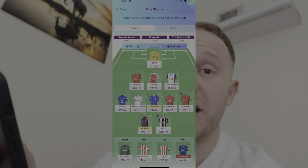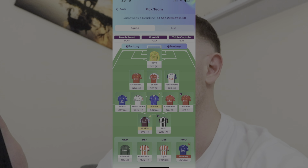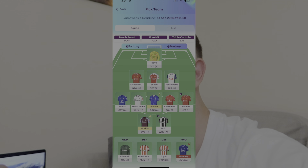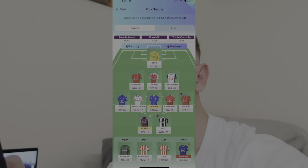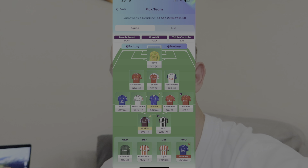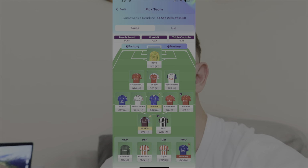We've got, in my team, in goal, I've gone for Raya, however you pronounce it, Arsenal fans. Trent at the back with Saliba and Pedro Porro. In midfield, we've got Super Harry Winks, Smith Rowe, Cole Palmer, Bruno Fernandes, Mo Salah, and then my strikers are actually having a bit of a stinker. I've got Isak and Ollie Watkins. Although I'm top, my front players aren't performing. My midfield and defenders are getting me out of jail.